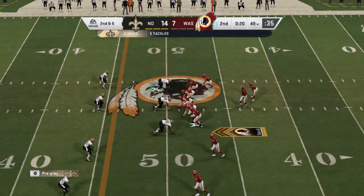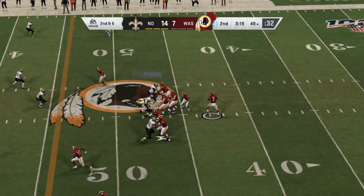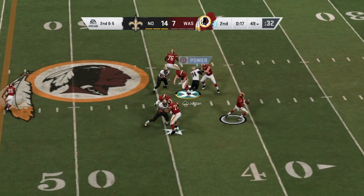56. Watch the screen. Watch the screen. Watch the screen. To throw again on 2nd down. Haskins.